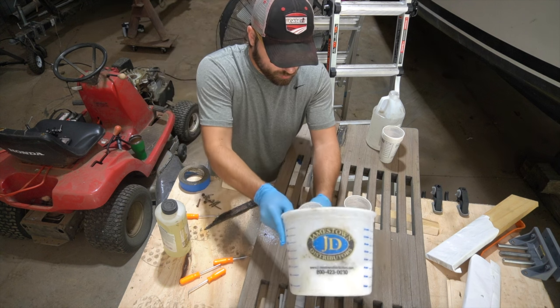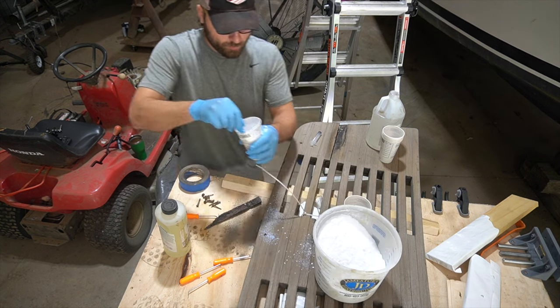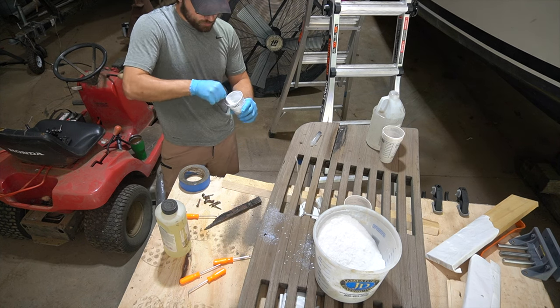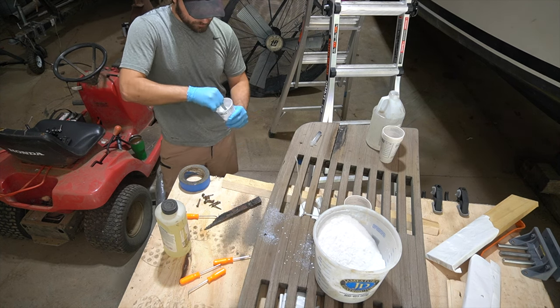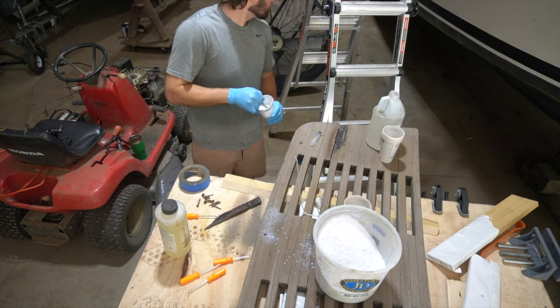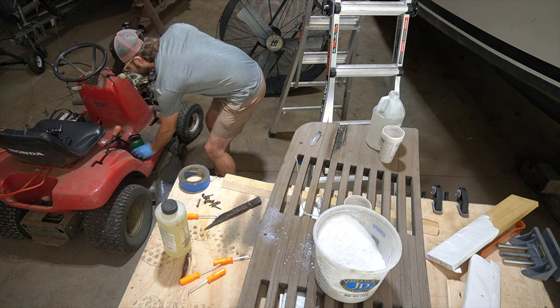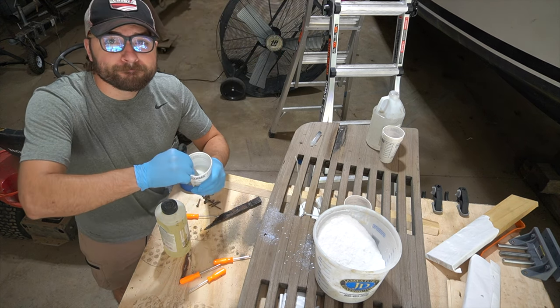See right there, I'm checking the consistency, and then I add more silica. The more silica that you add, the thicker it gets. And we didn't really want peanut butter consistency here, but we did want more of a glue, something that's just not gonna run, almost like a honey. And that's what we ended up getting here and sucking up with our syringe.